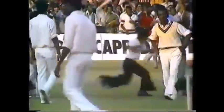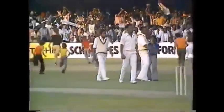Started off down the pitch, was sent back by Thompson, who never had any intention of going, and there certainly wasn't a single there. So now we have 4 run-outs in this Australian innings, which stands now at 233 for the loss of 9 wickets.